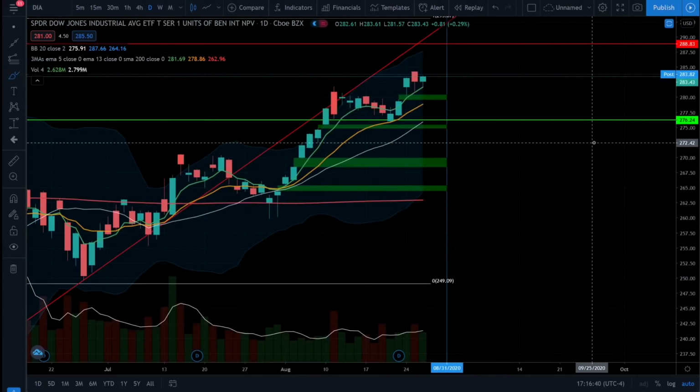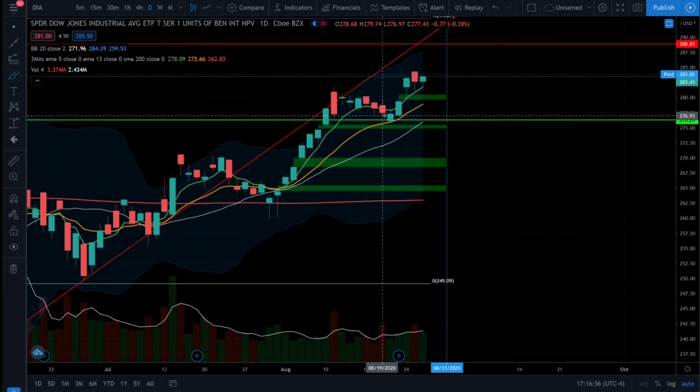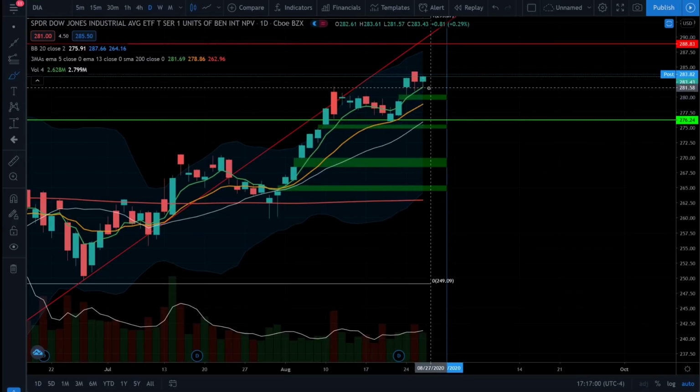So let's jump over to the Dow Jones Industrial, and we're looking at the DIA ETF here. And we see that the Dow Jones really didn't do much today, even though the Nasdaq 100 and the S&P 500 had a fairly good day. However, the Dow Jones did close up about 0.3% higher today, and we still see it in a very bullish trend, forming new higher highs and new higher lows, and still trading above the 5 EMA.